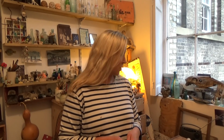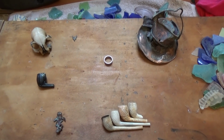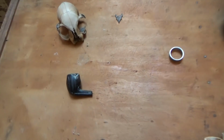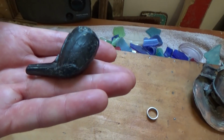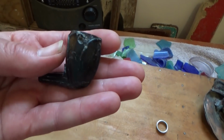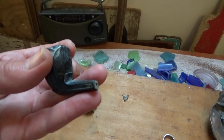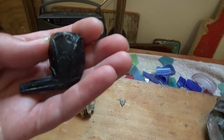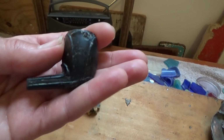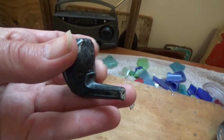So now I'm going to go through the other objects which are here next to me. So let's start with the one which featured first on the video, and this is really unusual. It's the only clay pipe bowl which I've ever found like this. It's completely black and it looks as if it's supposed to be a tulip or a flower design. I'm really not sure, but I've never found a pipe like this before and I've never found one since.